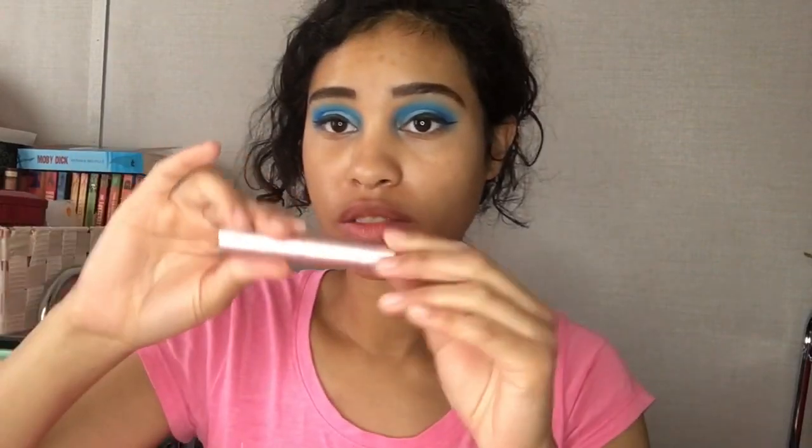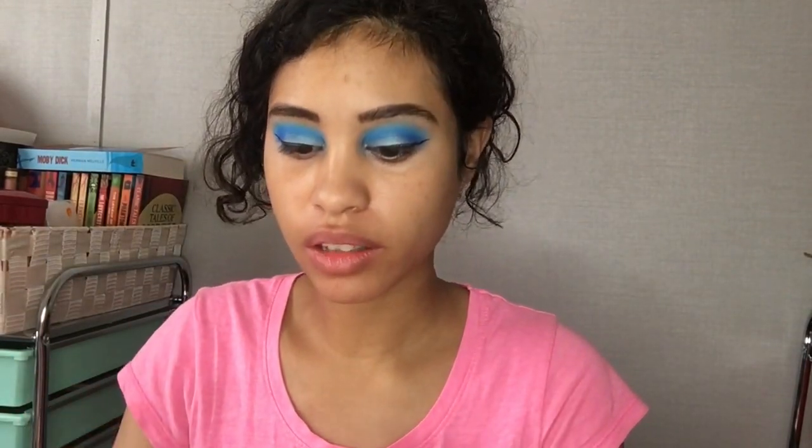I'm gonna use the Too Faced Better Than Sex mascara. I'm gonna leave the eyeliner like this. I think it's cute. I think it looks fine.